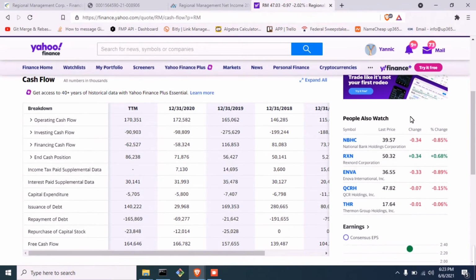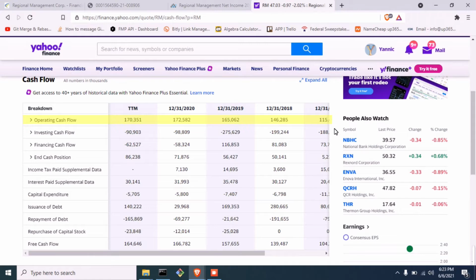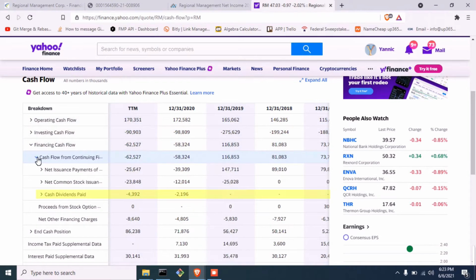So we see that for the operating cash flow, they had consistent positive operating cash flows as far as we can see. And then when we expand out the financing cash flow, we can look at the dividends that they paid. And we see that they didn't start paying dividends until 2020. So, just something to keep an eye on if your goal is to receive dividends.